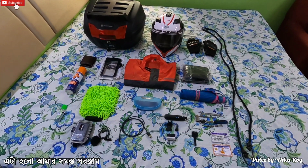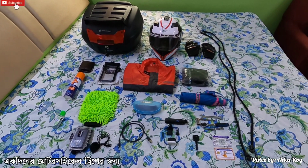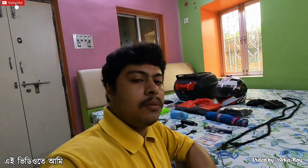This is my entire setup, you can see, for a one-day motorcycle trip. That's all about one-day motorcycle trip essential items you can carry.